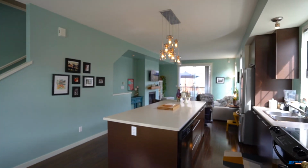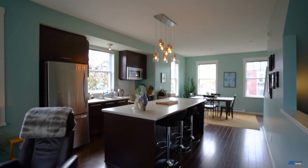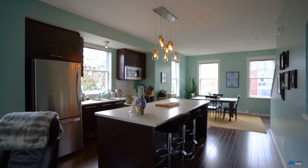We're in my favorite part of the home, which is the kitchen, and what's not to love? This is the perfect place to entertain, host that family meal. Plus, being an end unit, you have all these extra windows on this wall behind me, which gives you tons of natural light.